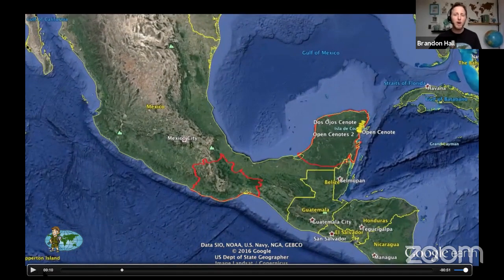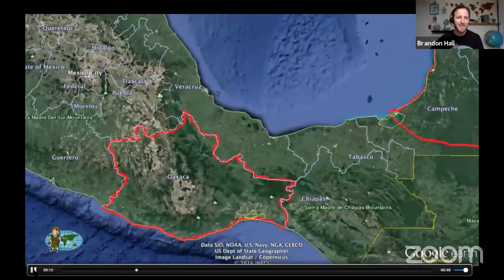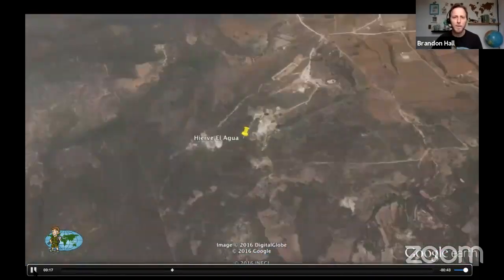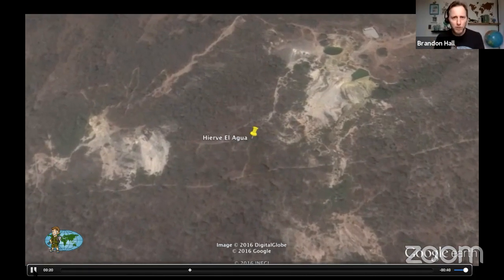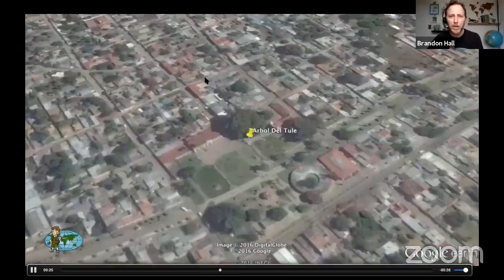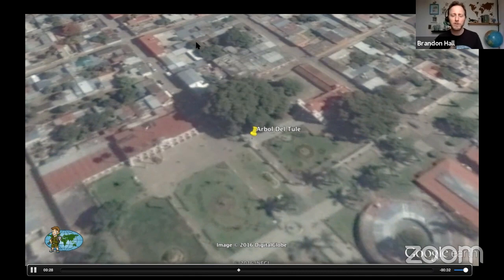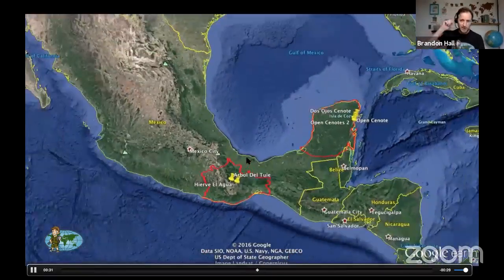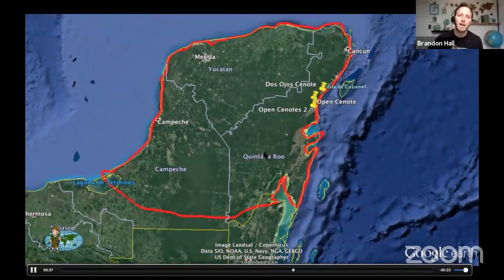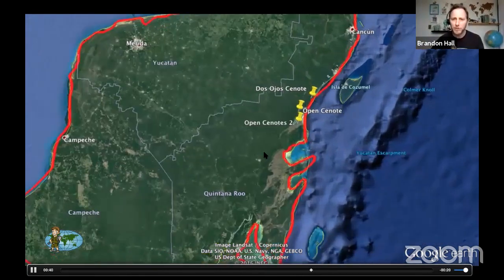Now, keep in mind, Mexico is a very large country with many, many natural wonders. And we don't have time to see all of those today, so we're only going to see a select few. And two of those are going to be in the state of Oaxaca. So Oaxaca is a state. They have states, not provinces, in Mexico. And we're going to see Hierve el Agua, which means boiling water. We're also going to see Árbol del Tule, which is the widest tree in the world. And we're also going to the eastern part of southern Mexico, to the Yucatan Peninsula. So if you remember from geography class, peninsulas are a body of land surrounded on three sides by water.